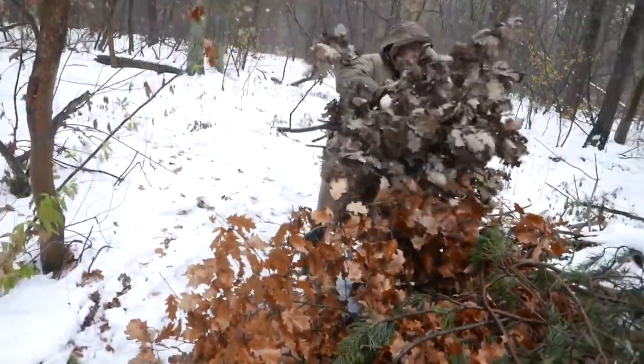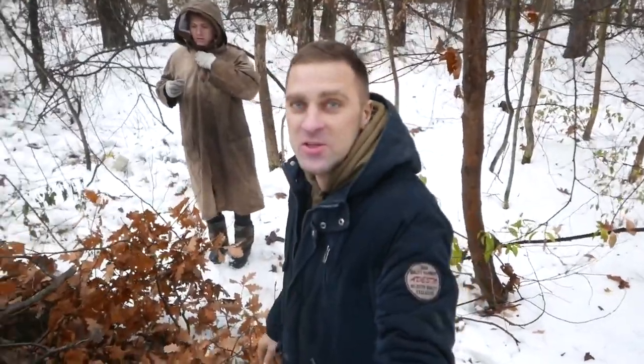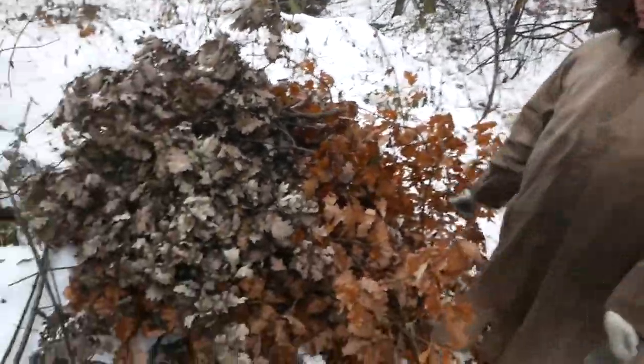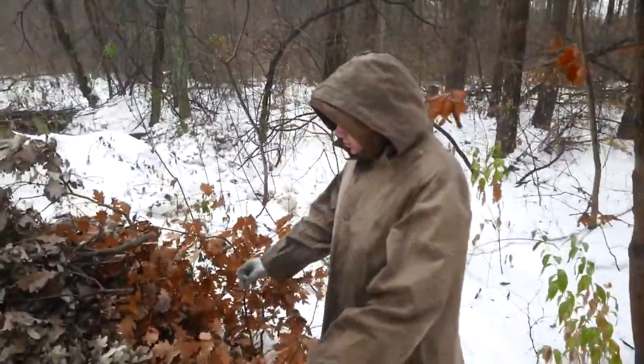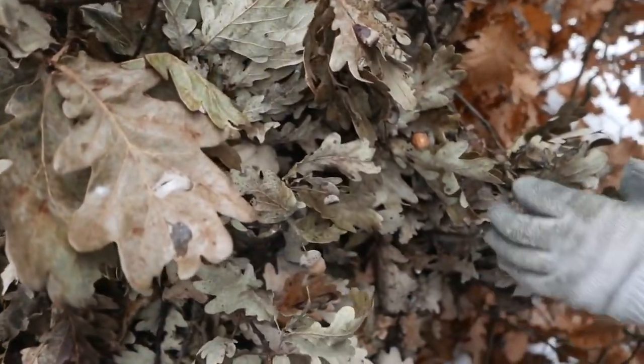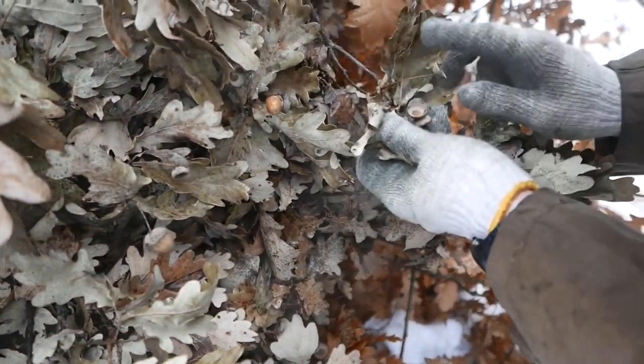What's up, Forrester? As always, we didn't shoot when I carried it, but we shoot the part when Ficus carried it, and it turns out that Ficus is hardworking and I'm lazy. We hope that this heap of branches would be enough. Acorns! Acorns? Yes, there are so many of them. Whoa, cool!